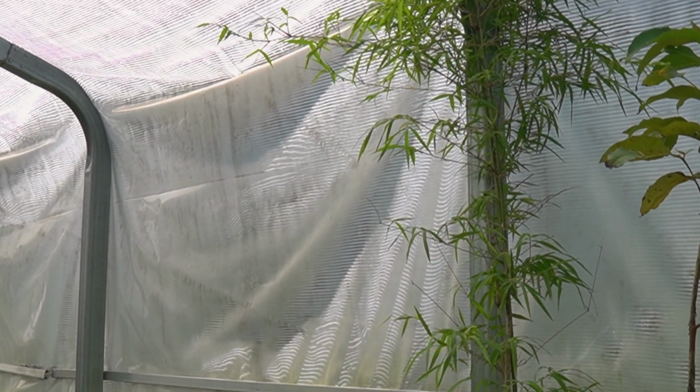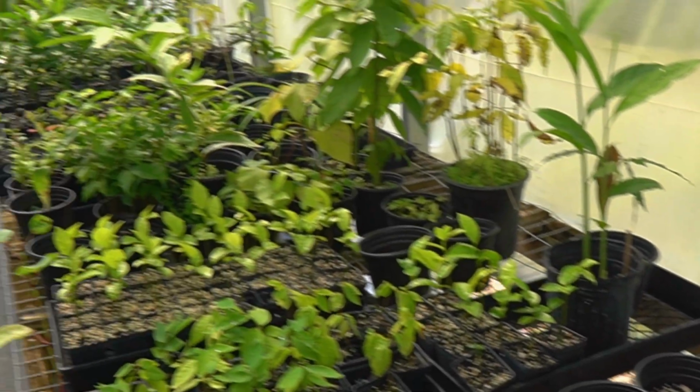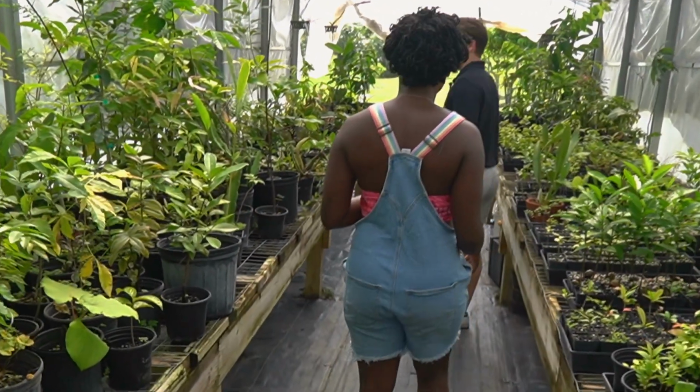I've neglected that one, and it needs to go in the ground, but it's waiting for the right space to put it. I need to figure out where would be best. And then down here is all my wife's.